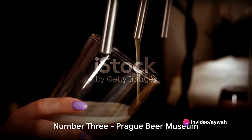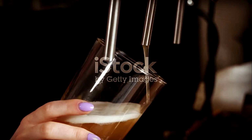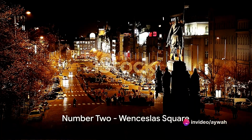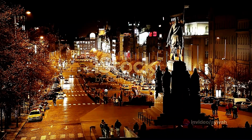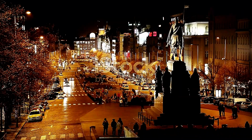For number 3, we head underground to the Prague Beer Museum. Here you can sample some of the country's finest brews and learn about the rich history of Czech beer making. The 2nd spot goes to Wenceslas Square. This vibrant area is the business and cultural center of the city. It's also a place of significant historical events, making it a living testament to Prague's resilient spirit.